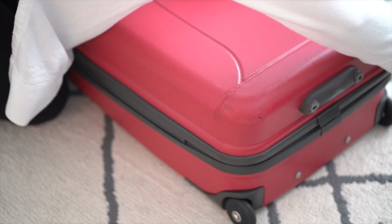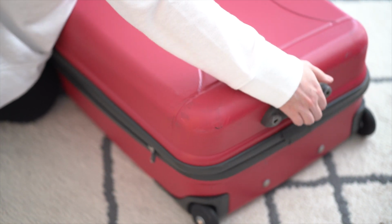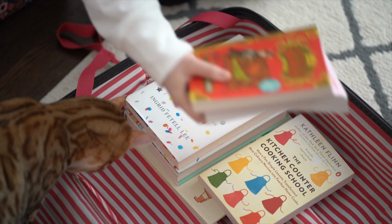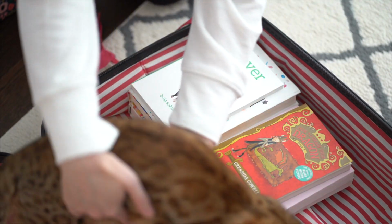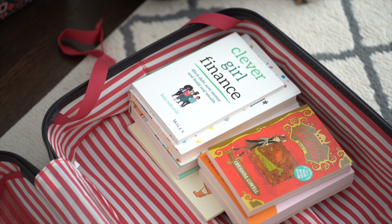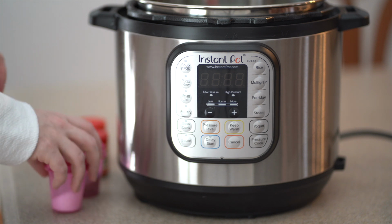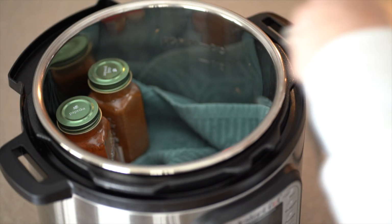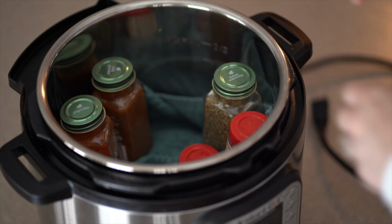Another thing I have a lot of: books. Pack your books into your hard suitcases. It makes it so much easier to transport them because you can simply roll the suitcase instead of trying to lift really heavy boxes weighed down with a ton of books. And then take your smaller items and look around to see if you can nest them. An example would be your spices. I put some in a pantry organizer, and you can also store some in your crock pot or Instant Pot.